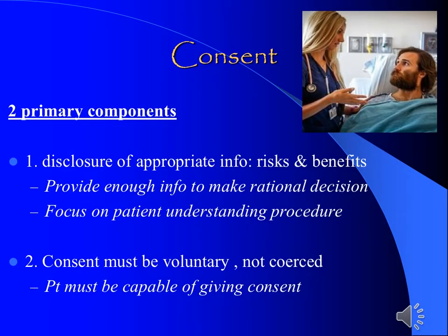Informed consent must be obtained prior to initiating IV therapy. The purpose of informed consent is to provide patients with enough information to enable them to make a rational decision whether to undergo treatment. The patient should understand the procedure, must not be coerced, and be capable of giving consent. Duty to obtain consent belongs to the person performing the procedure or anyone who knows consent was not obtained.